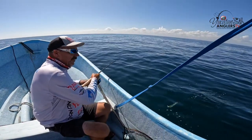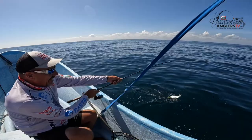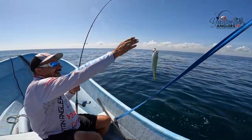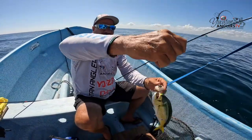Wow, man, this thing was falling on the bottom. This is my first, it's a small one. But check this out, a dorado, uno mahi. Oh, check that out. Yes, bonito pez, man, bonito pez.